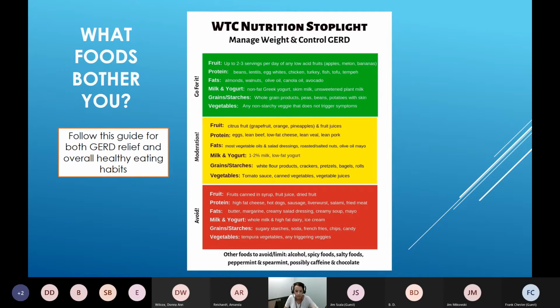We already went over protein. You do want to still be mindful of your fats, like the vegetable oils and salad dressings. It is best to make your own salad dressing with olive oil. If you're triggered by balsamic, then just use a tiny pinch or maybe a little lemon juice instead. Milk and yogurt we already went over. Of course, 1 to 2% milk fat is going to be a little bit more fatty than skim, but if you don't like skim milk, that's fine.